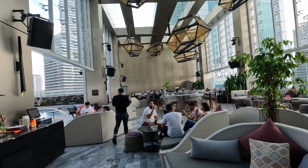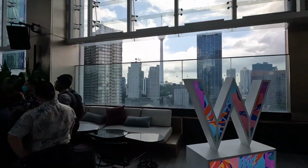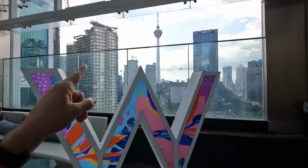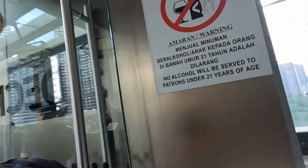So this is a little bit the bar of the W here. Get the view of the, what is it here? Nice big W as always. Of the TV tower. So yeah, this is the moment when a nice place is being outshadowed by your $50, $60 apartment.